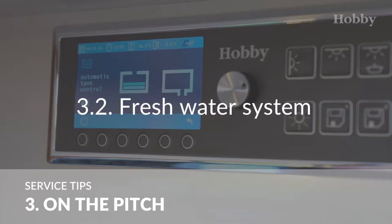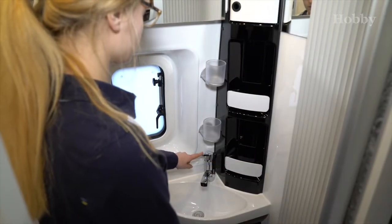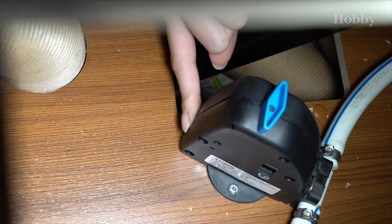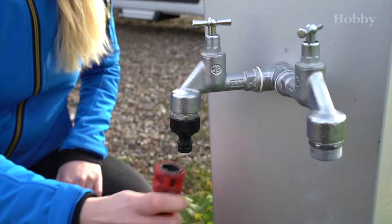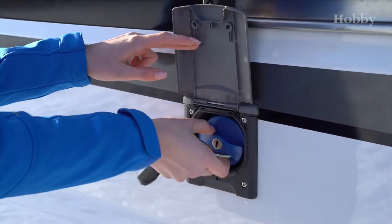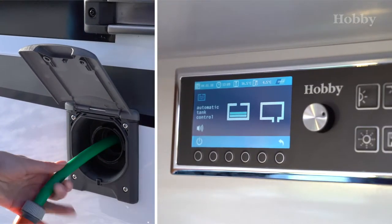Fresh water system. Make sure the vehicle is level before filling the fresh water tank and turn off the water taps in the kitchen and bathroom. Also, turn off the drain valve on the water heater if necessary. A clean hose can be used to conveniently fill the fresh water tank through the water inlet. The control panel will display the water level of the tank.